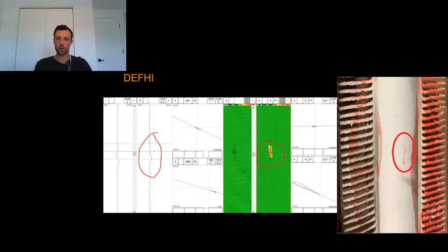And the client also wanted to double check everything, triple check. So they went in, cut the tubes open in half, and used liquid penetrant to show the defects. And so we can really see what a real defect like this looks like in the tube.